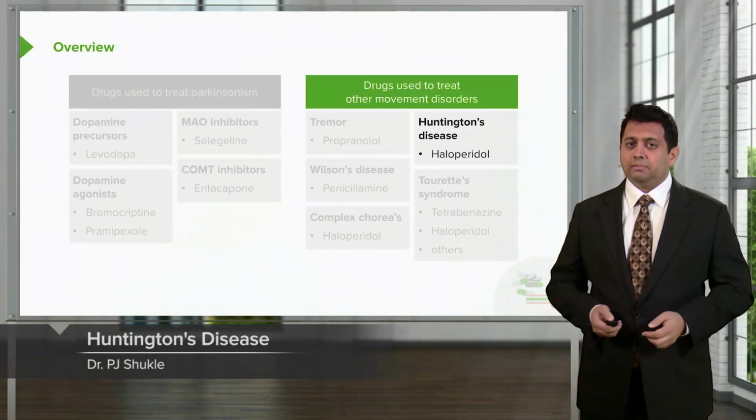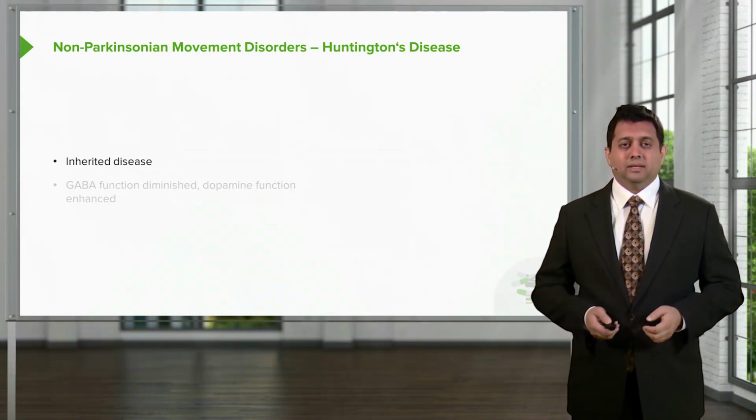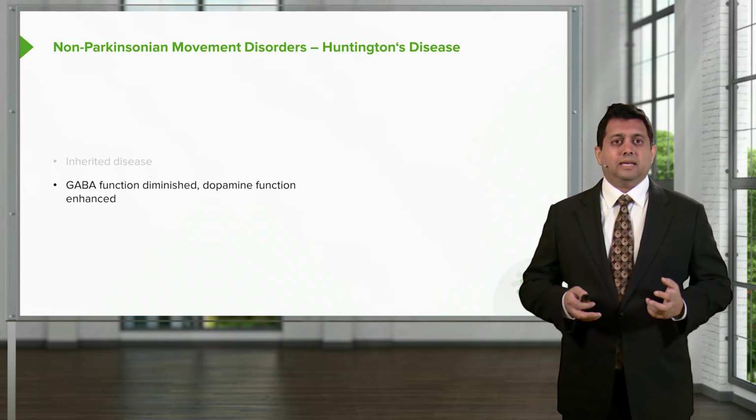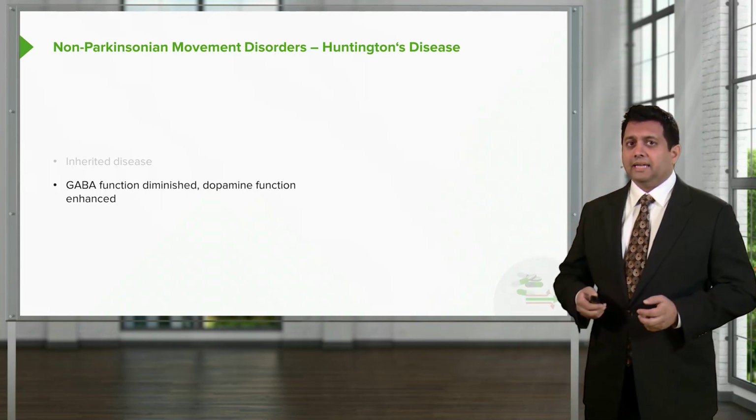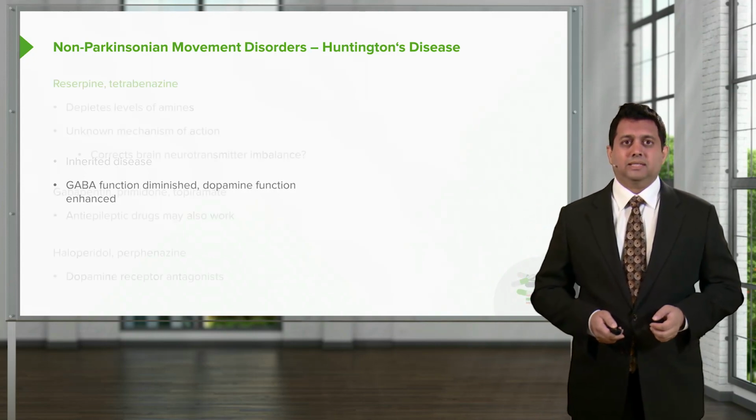Huntington's disease is a complex choreiform type of movement. It's inherited, it's passed on. It affects the GABA function. So by giving medications to affect GABA function, we can reduce Huntington's disease.